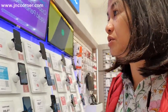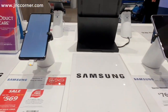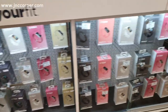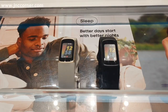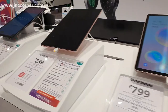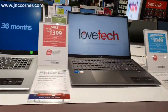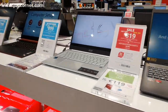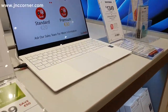So they have mobile phones as well. If you'd like to buy mobile phones, there's lots to choose from. Samsung phones. We got watches as well, a smartwatch. Tablets are all here as well. Huawei computers. Scooters. Okay, so they got Acer computers, and they also have Windows computers, Samsung.